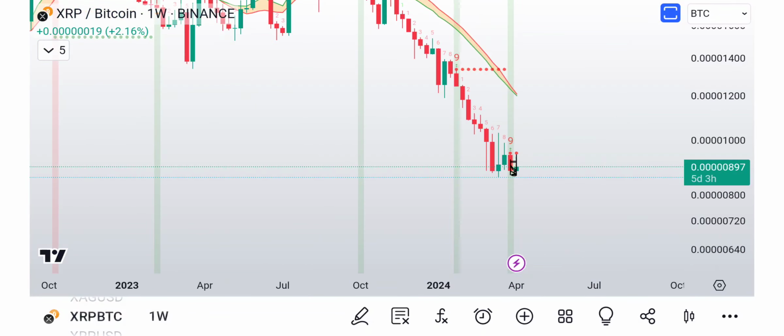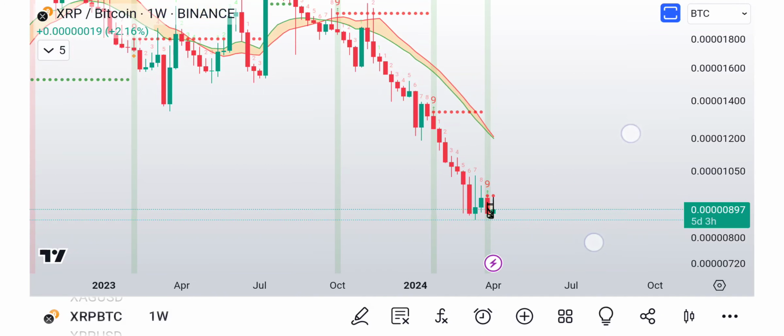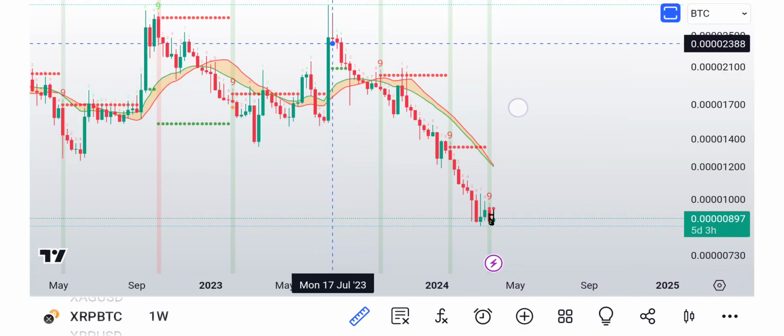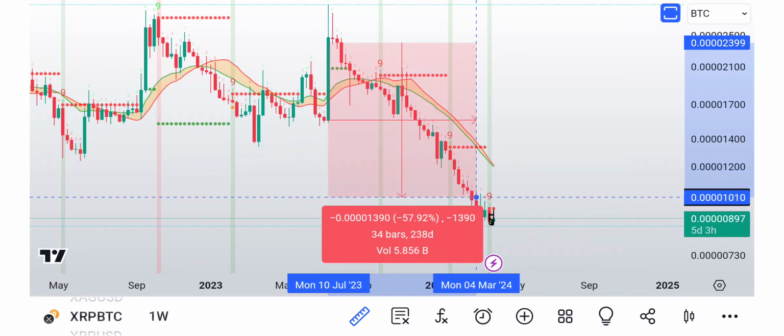We had a massive dump. I mean, look how many red candles in a row. Now, the normal investor wouldn't want to touch it with a 10-foot pole. But that's where, like I'm saying, if you really know what XRP is, you really know what Ripple the company is, you see the people that they're surrounding themselves with, right?